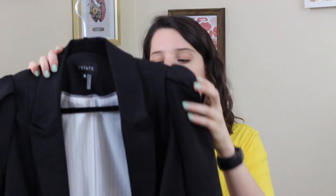It has these power shoulders that just make me feel like an independent woman who don't need no man. And I just don't have anything like this, and it's a nice classic color. So even though it has these beautiful architectural shoulders, I think having it in a nice neutral color that goes with everything that I own will lend itself well to my wardrobe.